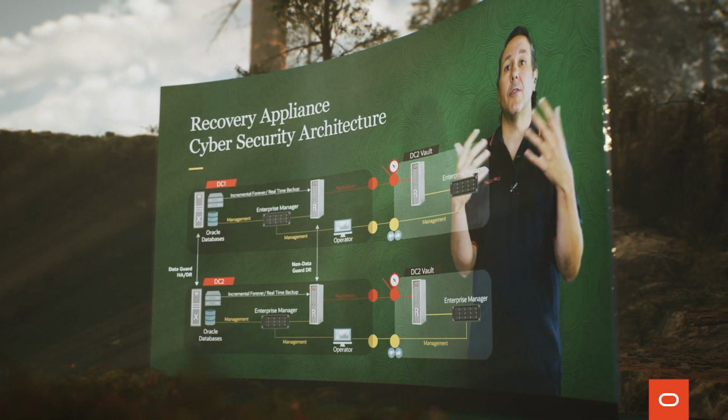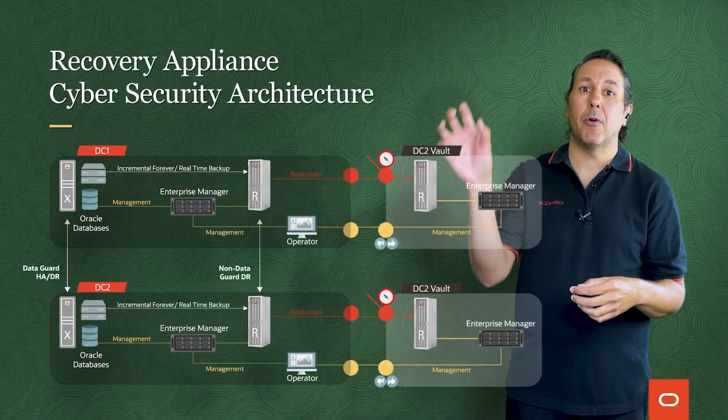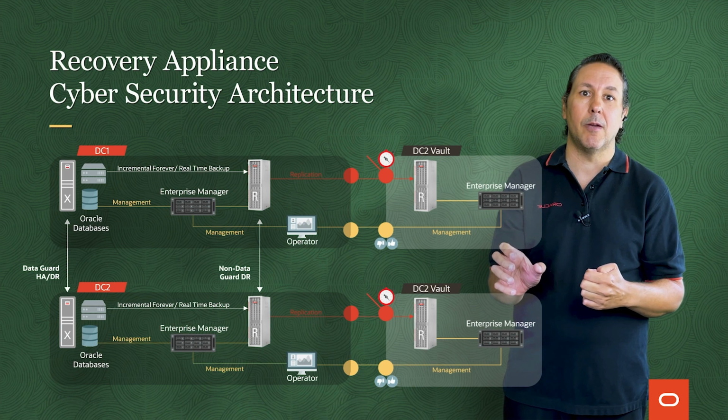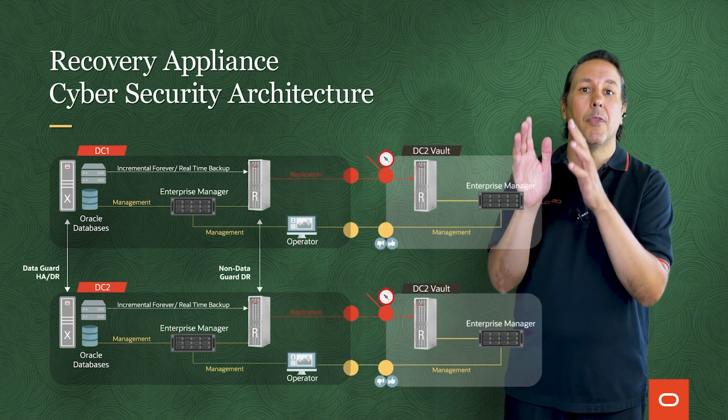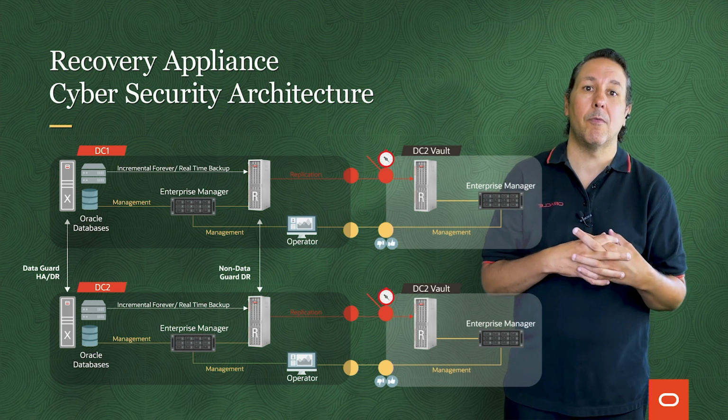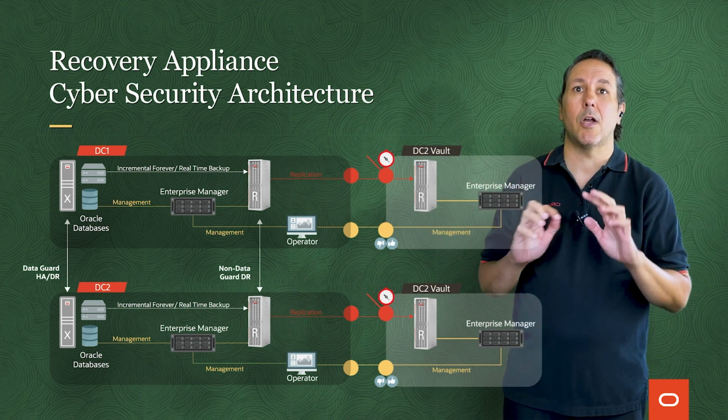And then finally, there's a separation of management. The production database administrator should not have access to the recovery appliance in production. The production recovery appliance administrators should not have access to the recovery appliances in the vault. All individual accounts, all separated.